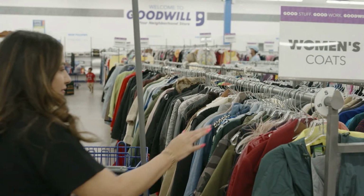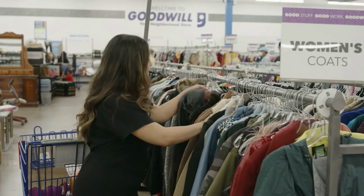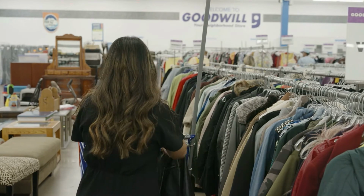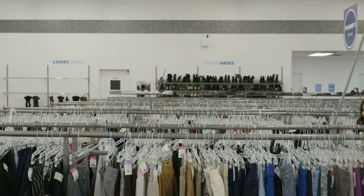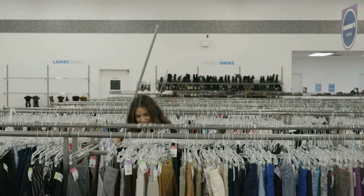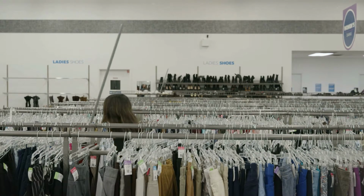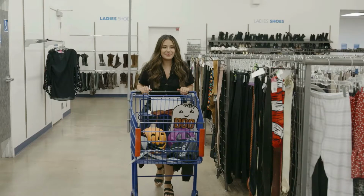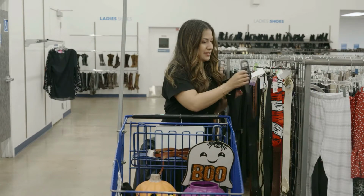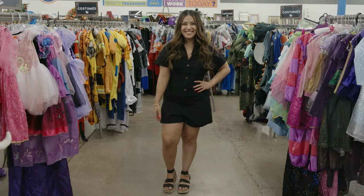Okay, all we need to find in this section is a black jacket. This one is perfect. Use this one. Now we need to find black pants and some belts. Okay, let's see. I like these ones. Perfect, this is what we need. We're gonna take all of these belts. And this is the final product.